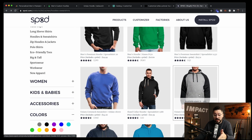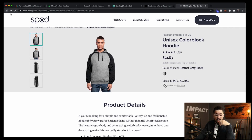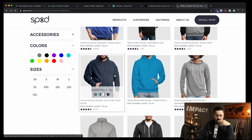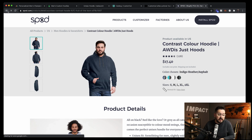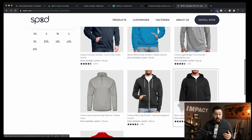I specifically want to take a quick look at this Jerseys hoodie, which looks like it only has this one color with this cool kind of two-tone look at $21.83, which is still pretty reasonable, but obviously not a lot of color options. And then I'm going to take a look at this Fruit of the Loom, which looks like it has 4 different color options with some split color with different drawstrings at $17.40. All of the pricing really that we're seeing here on SPOD, I think, is really reasonable for most of these. You know, even this one with kind of the side drawstring looks pretty high end. It's only at $20.39. So I really like what SPOD's got to offer here.